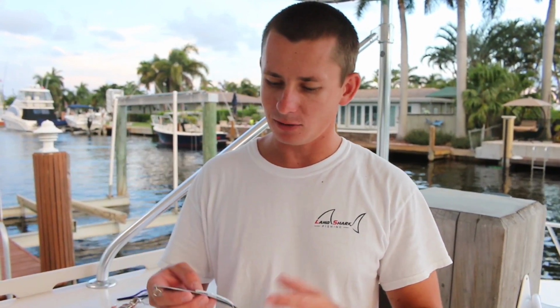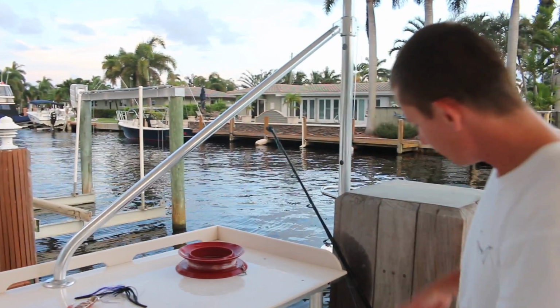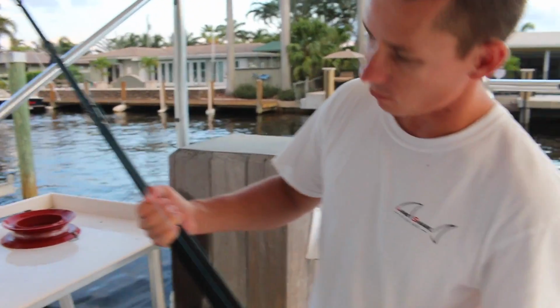Alright guys, welcome back to the dock. Now I wanted to talk a little bit about the tackle and the technique of what we did today, which is planer fishing. So I'm going to start by going over the rod and reel and why we use it and why it works and such.